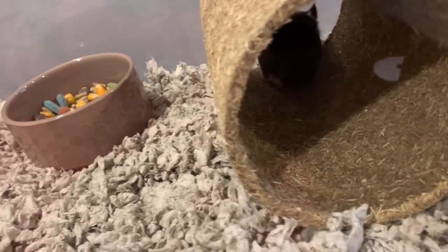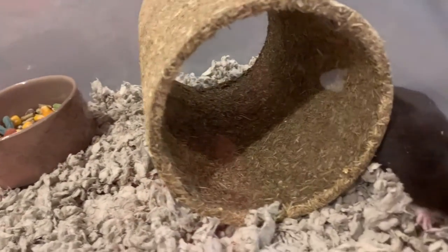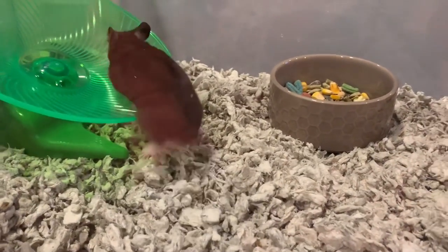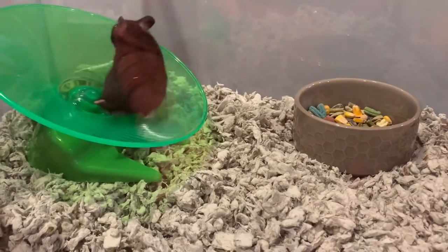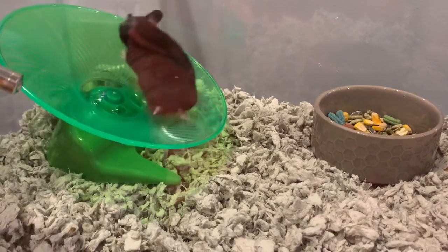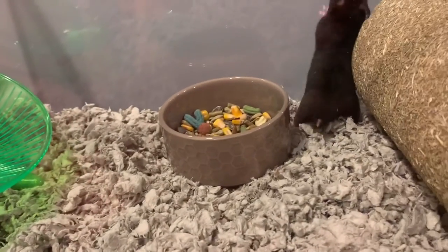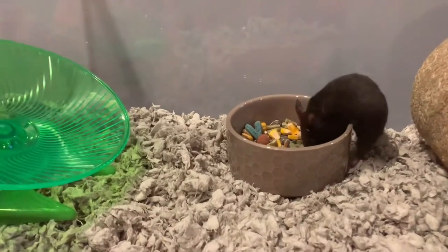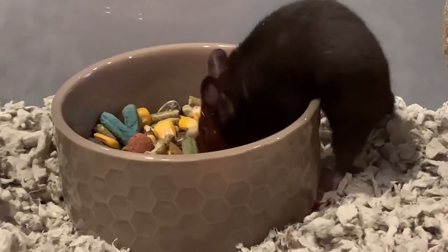Oh my God, he was just inside his bowl, too. He was just sitting in there. He was like, wait a minute. What's going on? Who is this? What is this? Where am I at? Oh, he got his little toy. He likes it. He likes his little house. Girl, he got anxiety just like me. I think he likes his house. What do you guys think?